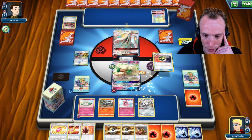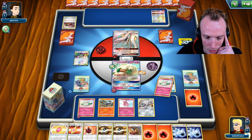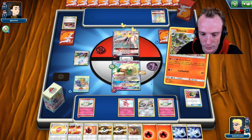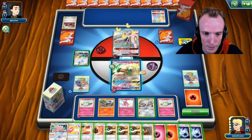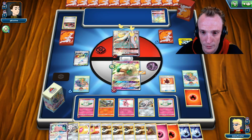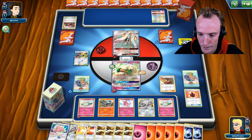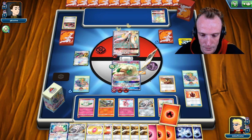What we're going to do is Nest Ball first. What else do we want? Another Cottonee? Yeah, that's what we want. So we're going to get another Cottonee down. Feeling like I don't want to Ultra or anything. What we want to do is just start using our draw. Just fill our hands with cards. Yep, that's feeling good. Let's then Fire Crystal. Get 3 Fire Energies back. And then what we're going to do is Welder them onto Whimsicott here. That sounds fun.